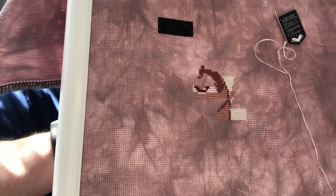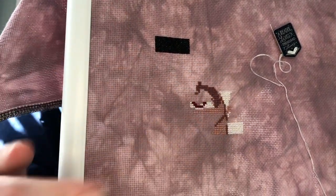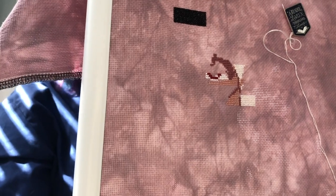So now probably the way I'll work on this is a little bit of black, a little bit of the face, a little bit of black, a little bit of the face, because this is almost 50% black according to Pattern Keeper.